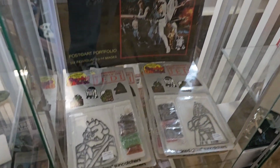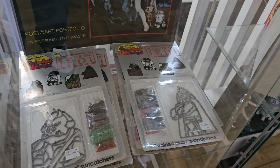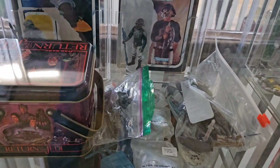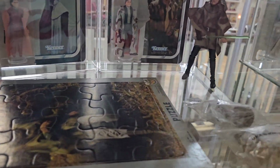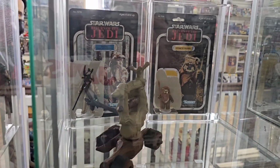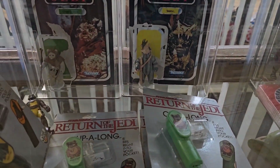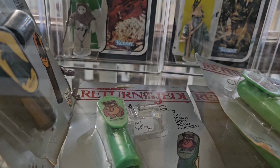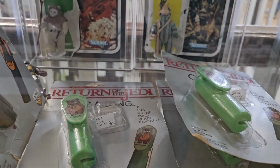Those are kind of fun. I wouldn't mind getting one of those just to put together, but I don't know. I guess I couldn't open it for 45 bucks. It's a cool puzzle. Clip along. Those are kind of just like the Ewok. Craftmasters had a lot of cool stuff back in the day.